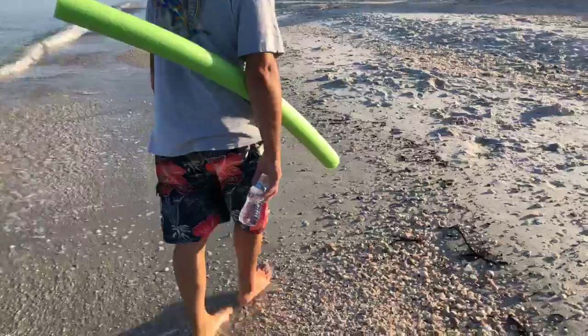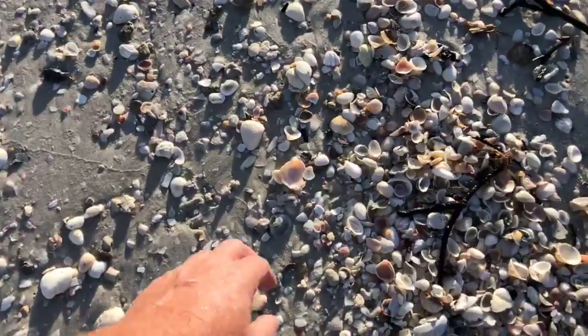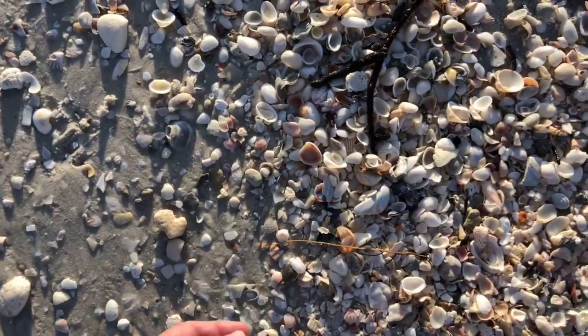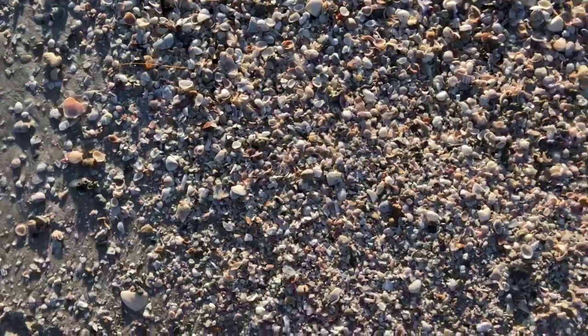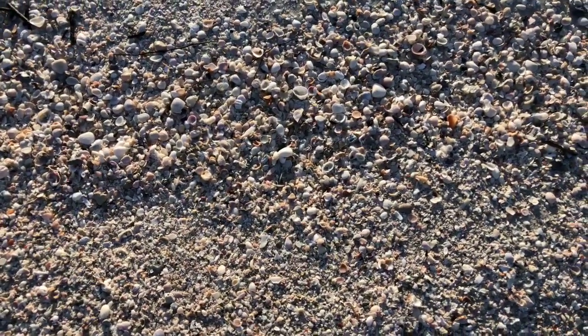Ooh, looky there. Oh, I thought it looked like a piece of a tulip from back there. What, oh, just a big piece of a whelk. Oh, you're passing up some good stuff. I'm telling you, you gotta slow down. Just incredible the things you find when you slow down.